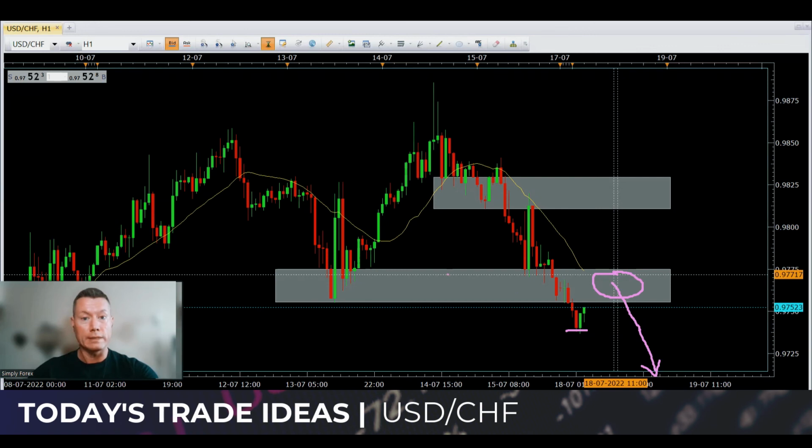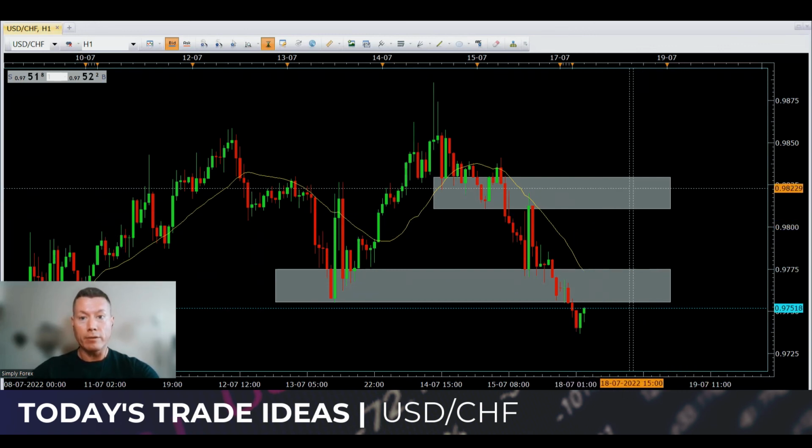That's our first grey zone. Our second grey zone here corresponds with this. This is the last H1 high for me. Yeah, this is the last H1 high, and it was also corresponding with these lows here. So remember, guys, we love this pattern. As you can see, H1 was clearly an uptrend, and then it started to break down.